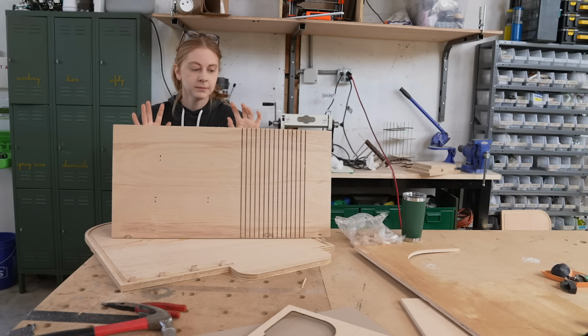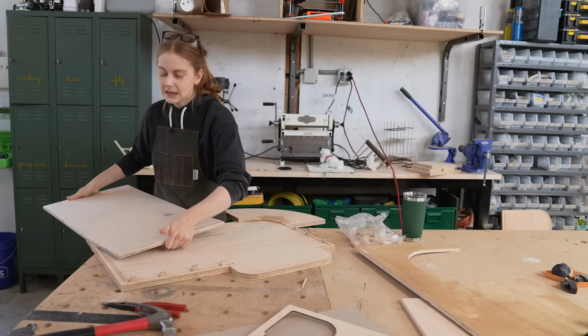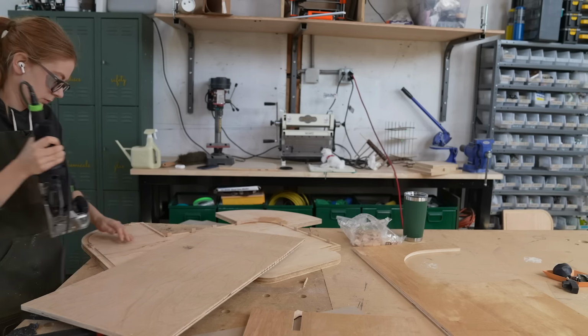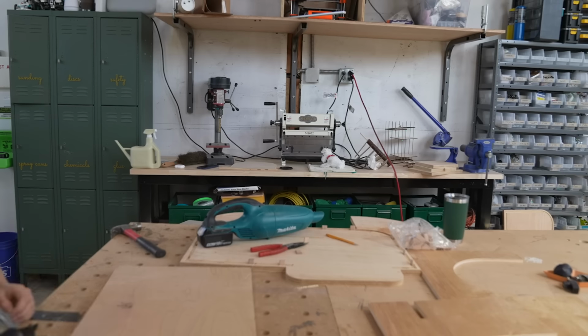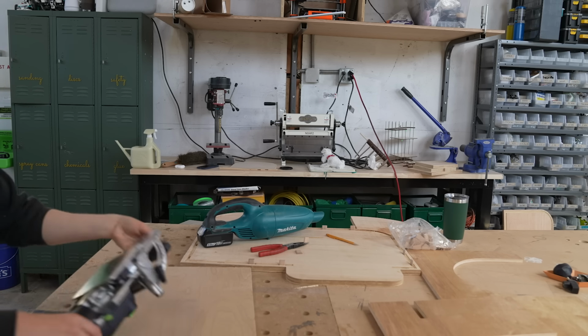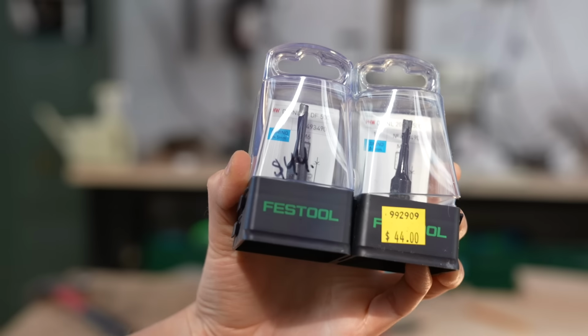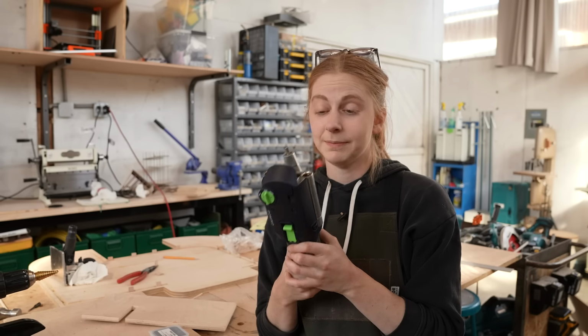I'm gonna try the second bed. This one has a larger radius, so I think it might work better. Oh no. I think I might have broken the bit. Oh, fuck. I drove and I picked up a new cutter for the domino joiner, but turns out I didn't just break the cutter. I also broke the tool itself. Domino joiners are a lot like humans in that regard. Just exceedingly easy to break.